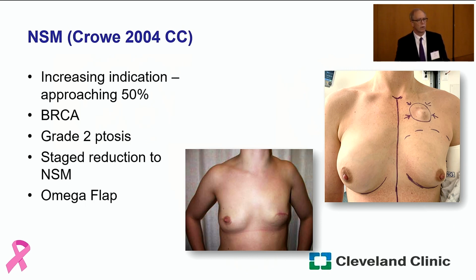We've figured out ways to even do it with ptosis, because our general rule is if you have to move the nipple, we couldn't save the nipple, but we've figured out ways that we can get around that, including staging reconstructions for these prophylactic cases and using things like something called an omega flap. And so you see two people with about the same shape of breast here. This is one that was done where the nipple was removed, and this is pretty common for the aesthetics that we could get back then.